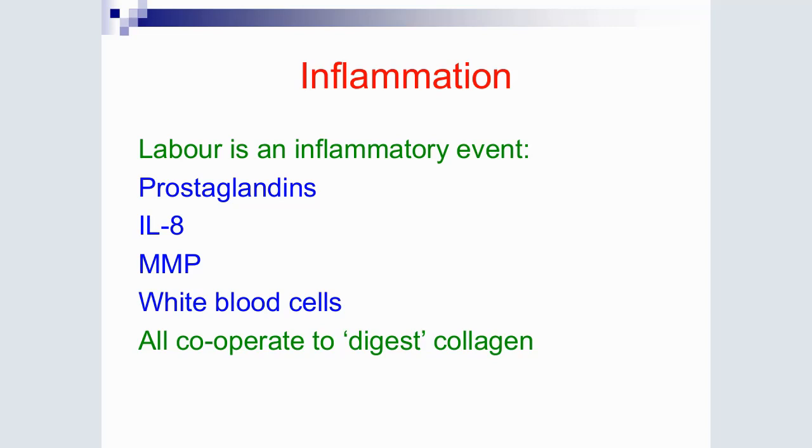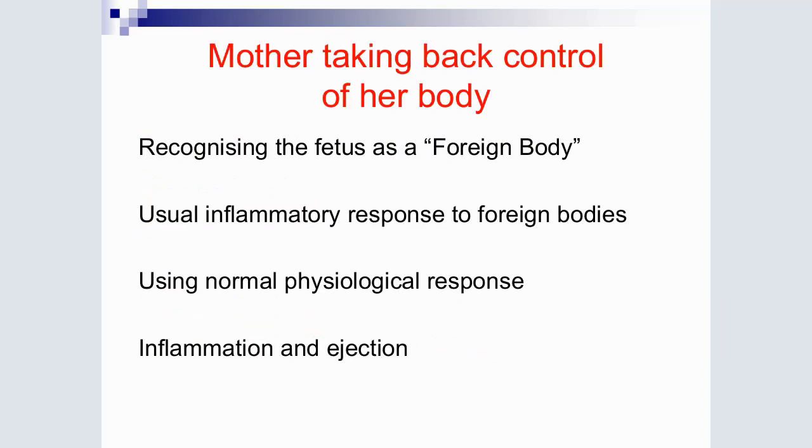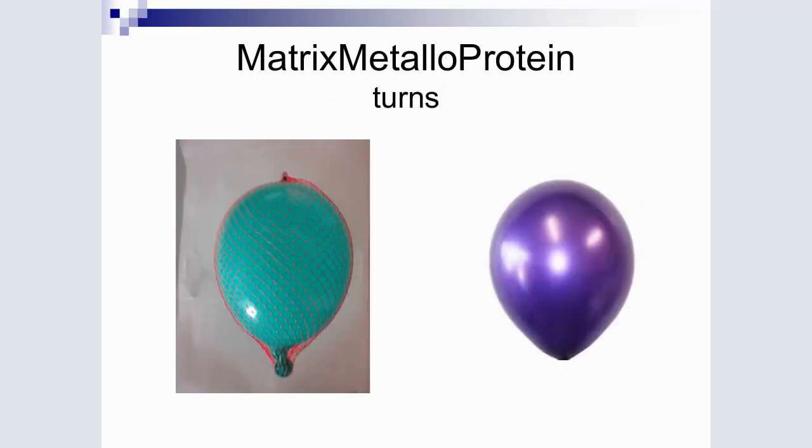Next slide, please. It's the mother taking back control of her body. Could we have the next slide, please? Perhaps it's there. I'll carry on talking.